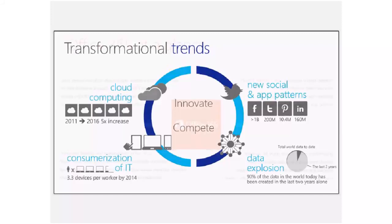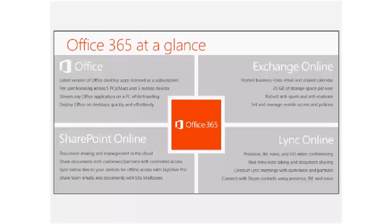So keeping this in context, Office 365 is one of our cloud solutions. It's a public cloud solution, meaning that it is actually hosted in our data centers as we speak. Office 365 is an umbrella of 4 key offerings. And the 4 key offerings are as follows. You basically have Exchange Online that you can utilize. You have Lync Online, and you have SharePoint Online. You can purchase any and all of these separately, or you can bundle them in together.